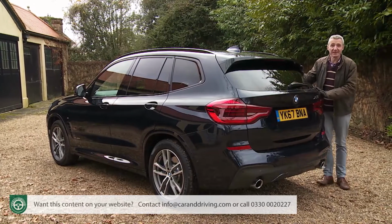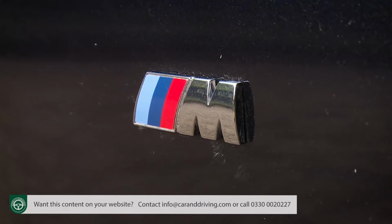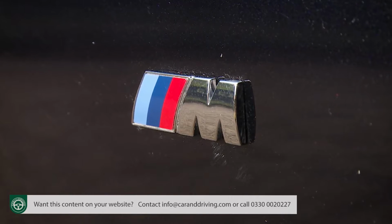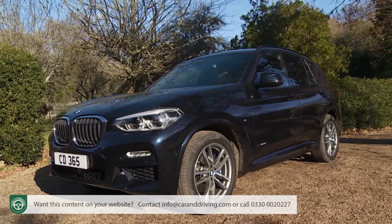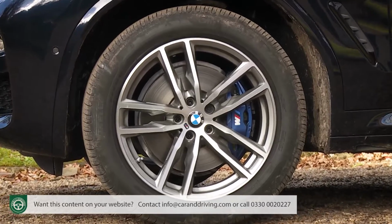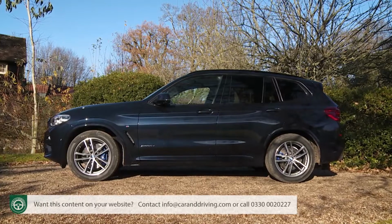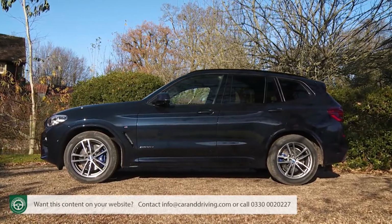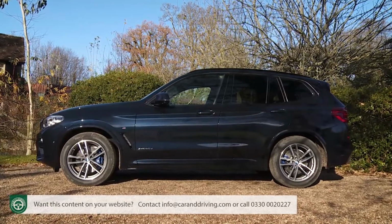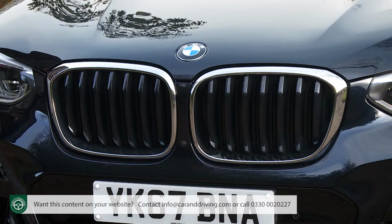If budget permits though, you'll probably want to stretch up to the properly dynamic M Sport spec that so many X3 customers end up choosing. It's what you've got here. Is it worth upgrading to it? Well, it's certainly tempting. The extra cash gets you bi-colour ferric grey M double spoke 19-inch alloy wheels, a subtle M aerodynamic body styling kit with high gloss shadow line exterior trim, plus further black high gloss finishing for the roof rails and the front grille slats.